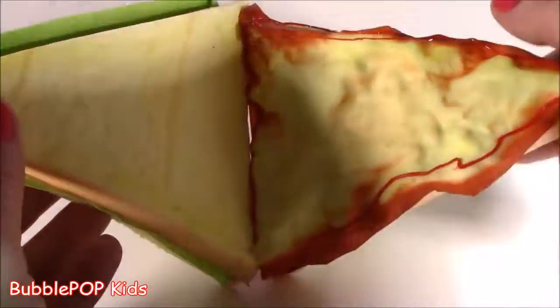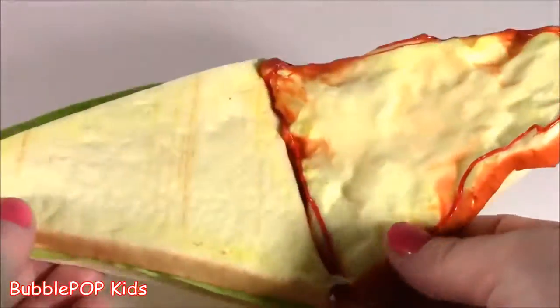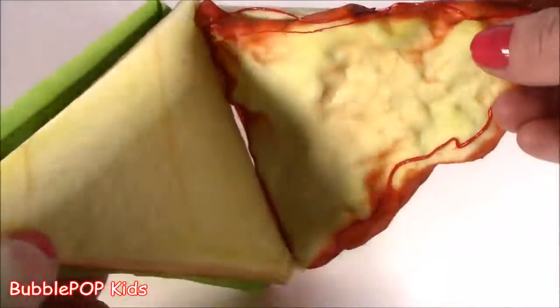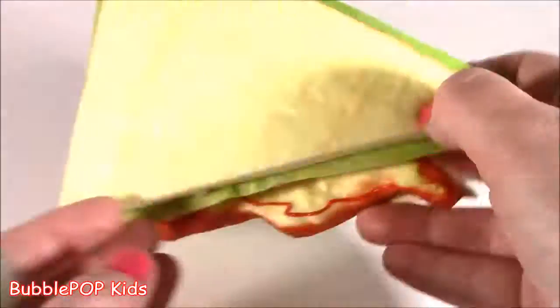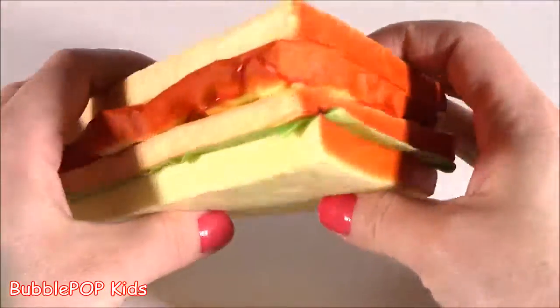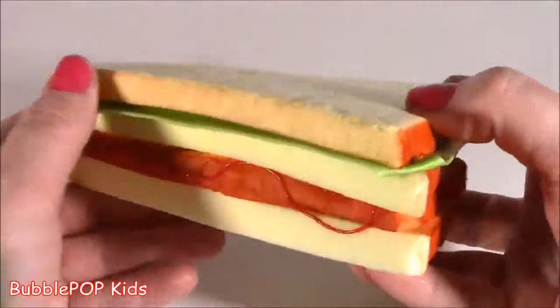You know what this is, you guys? I think it's supposed to be like an egg sandwich. Almost looks like some pizza with a little bit of ketchup drizzle, a little bit of lettuce. I mean, it's not too great, but I love it, just because I love my little foodie ones, I collect them.